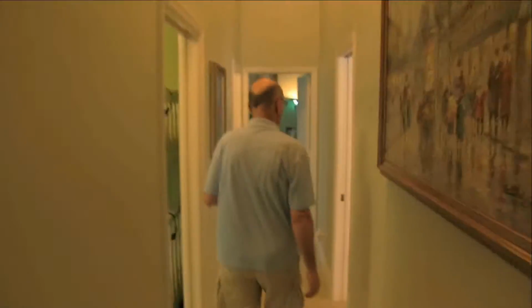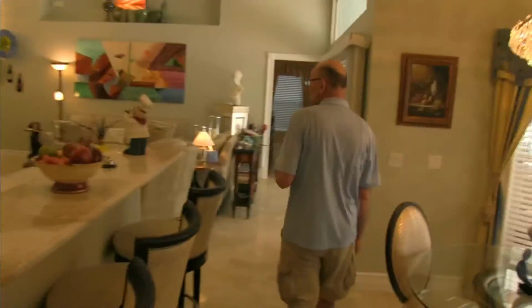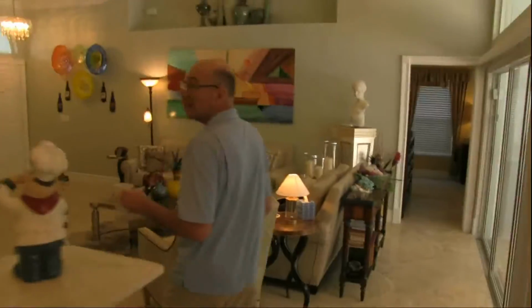Let's talk about the media room a little bit. It's another one of my favorite rooms. They're all my favorite rooms. So the media room is designed for entertaining.